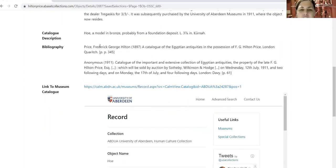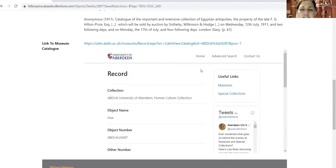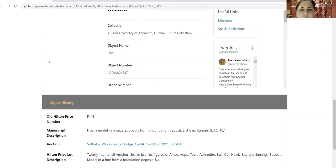We have some further reading, and this very nifty bit here, we can actually link to the Aberdeen online collection, and it has a nice little preview as well where it's available, and we can see what they have about the object, which is a really nice way of collaborating with where the objects have ended up now.